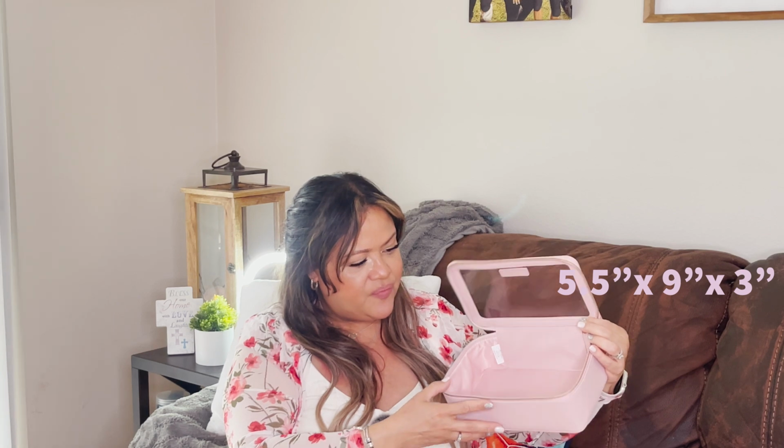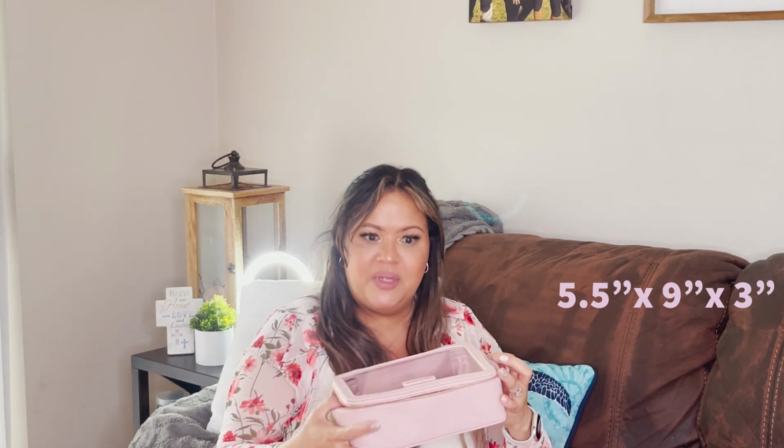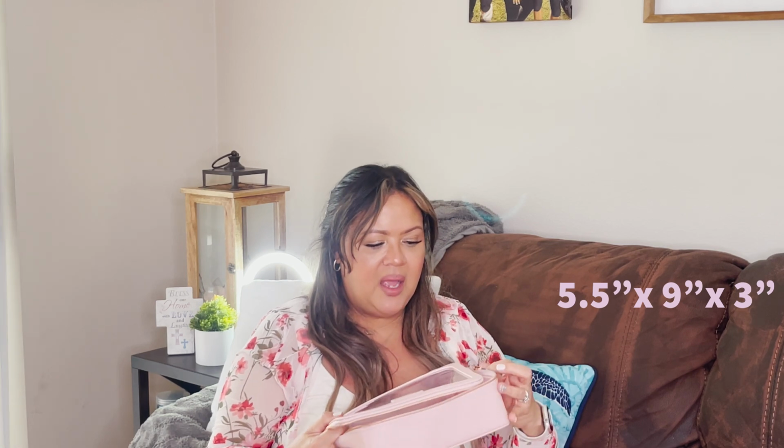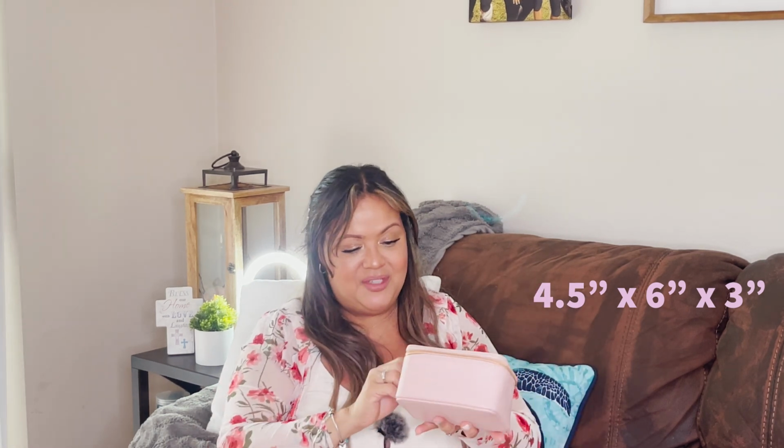This one is very big, and I think in this one I can put all my foundations, my compacts and stuff like that, and all my larger items that I can carry. And then these two that are exactly the same. These are so cute, so cute.